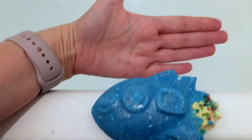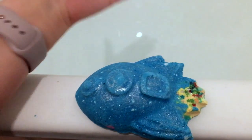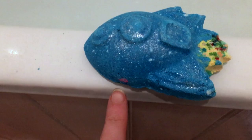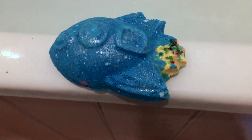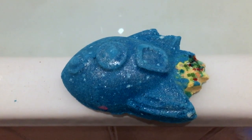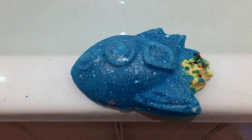I mean, this is my hand, this is the bomb. That's not bad, but it is obviously flat bottomed. Now, obviously you can see you've got absolutely tons of the luster. There's definitely some pink inside it, and you've got all these cute little stars. Oh, I absolutely love it. I think it is very, very cute.